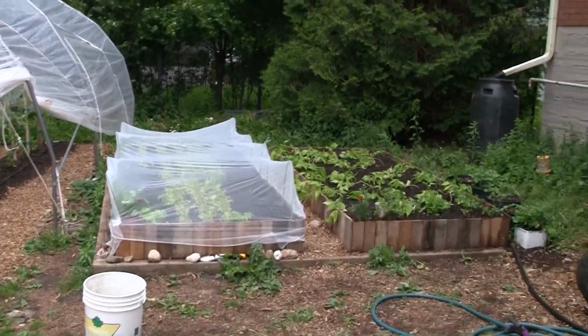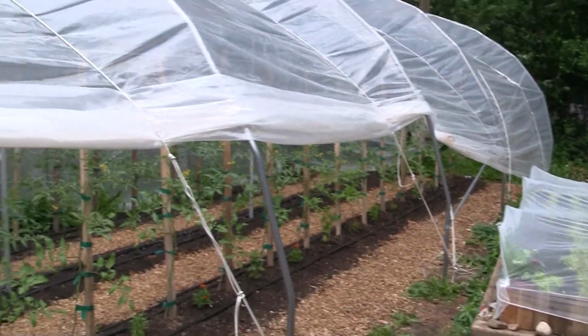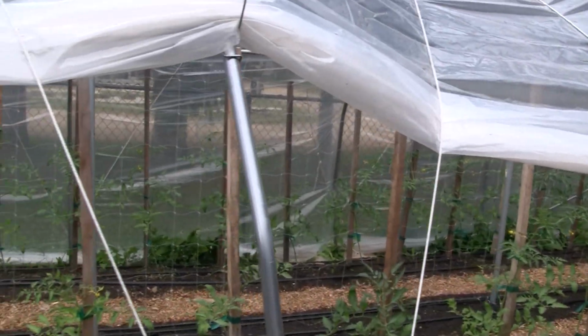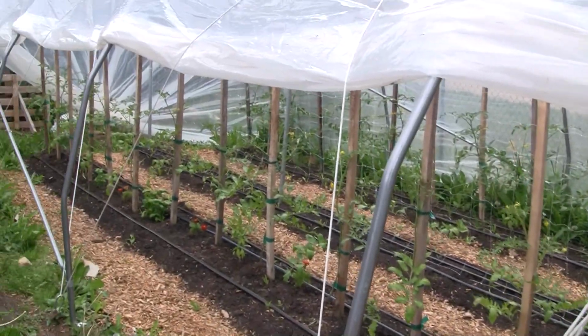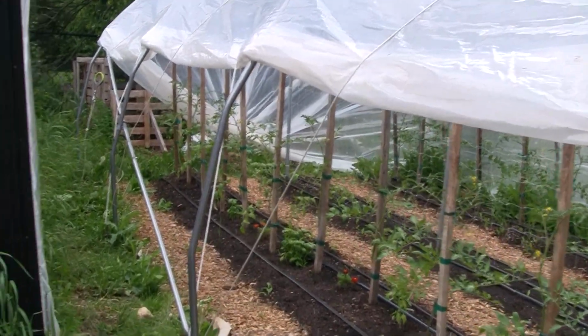I'll do another update shortly, and you'll see this place transform into what it is now, into a tomato jungle. It's going to be crazy in here.